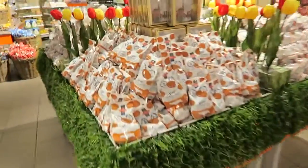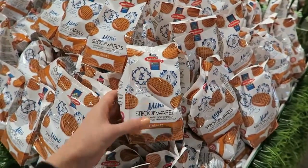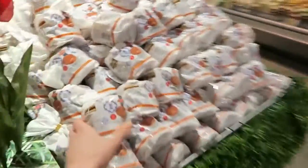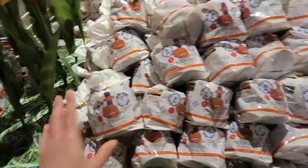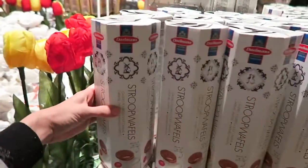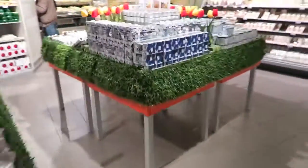And then of course we have the stroopwafels, or the caramel waffles. These are the mini versions, but they also have the big ones, I guess. Yes, they have them over here. And look, if you want touristy cute packagings, you can just find it at Albert Heijn. What else do we have? Ooh, bigger packagings of stroopwafels. And then we have more stroopwafels.